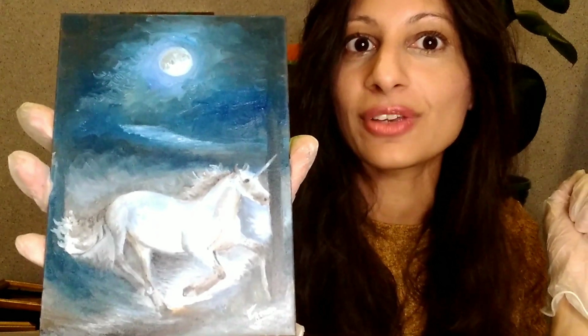It's trying to run fast to a safe place because it is actually being chased down by villains who want to take off its amazing horn and use it for its magical powers. So yeah, that's pretty much it.